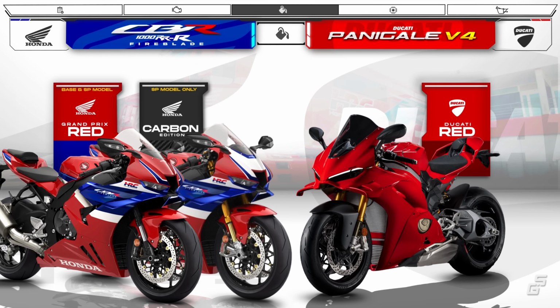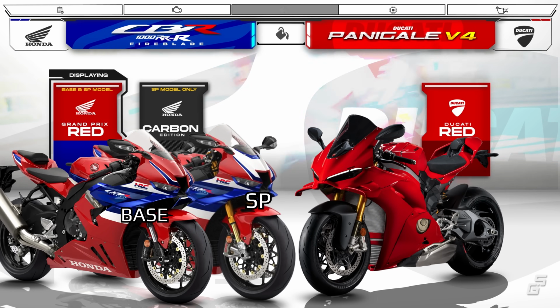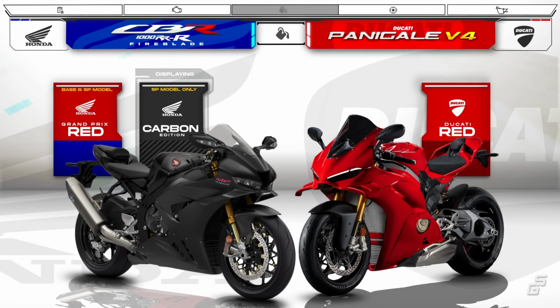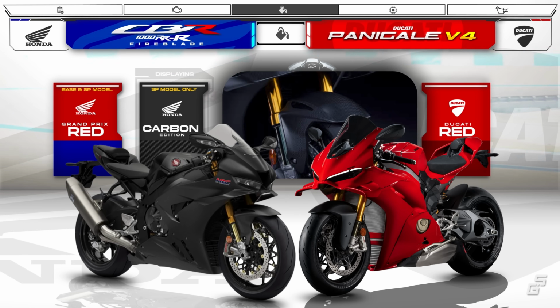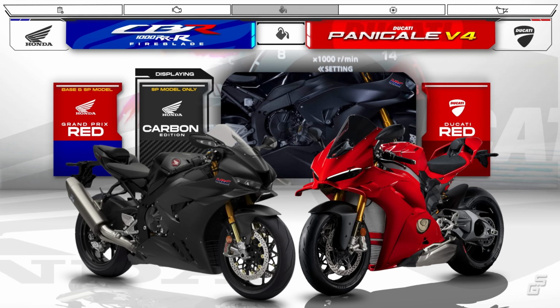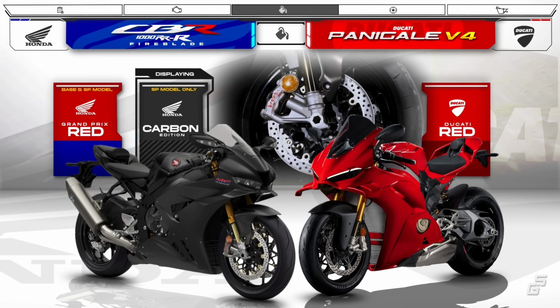Honda offers the Fireblade in 2 color options. First, you've got the classic Grand Prix Red, available for both the base and SP models, and then there's the Carbon Edition SP model, limited to just 300 units. This stealthy all-black Fireblade SP comes with carbon fiber front and rear fenders, undercowling, middle cowls, winglets, and an airbox cover, saving a total of 1 kg in weight.